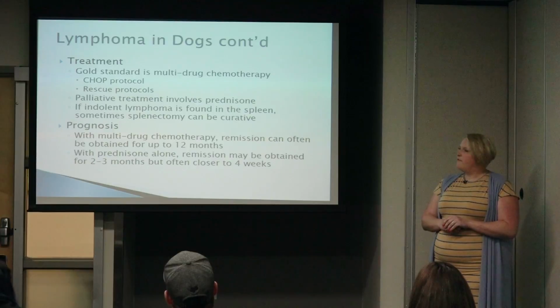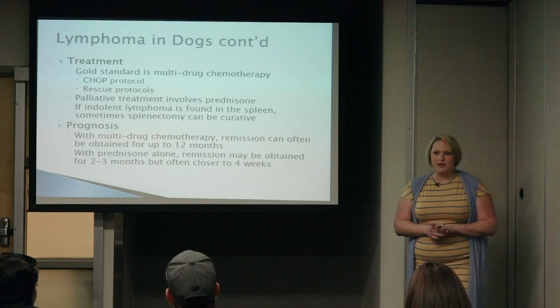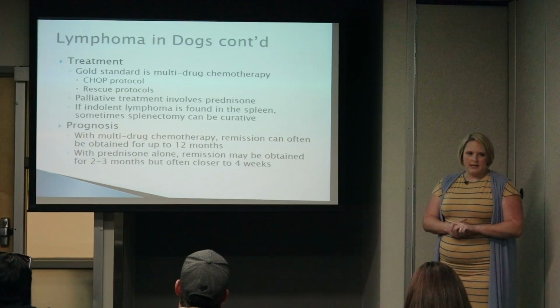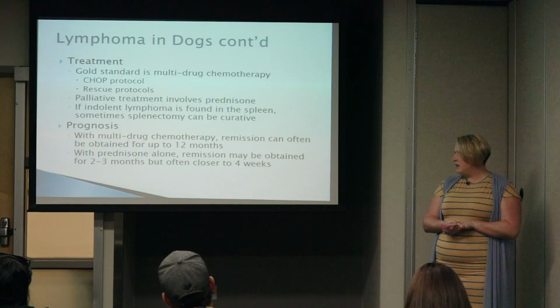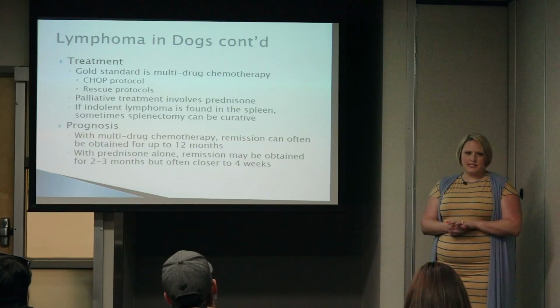Treatment for lymphoma, the gold standard is multi-drug chemotherapy. By and large, it's called the CHOP protocol. It's a 4-drug protocol. That is, some of them are administered intravenously, some of them are given orally. Typically done through oncologists now.